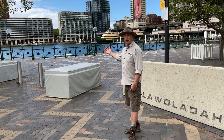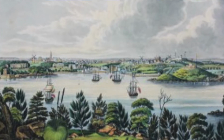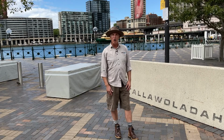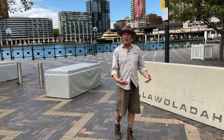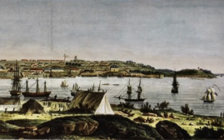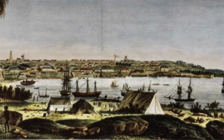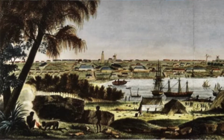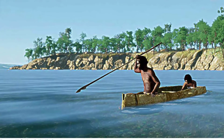Of course, Captain Phillip arrived here and they would have been setting up the new settlement or the new colony of New South Wales, starting the little village of Sydney, which eventually grew to the big city that we know today. So the Gadigal people were really skilled at using the resources of the bush around them.